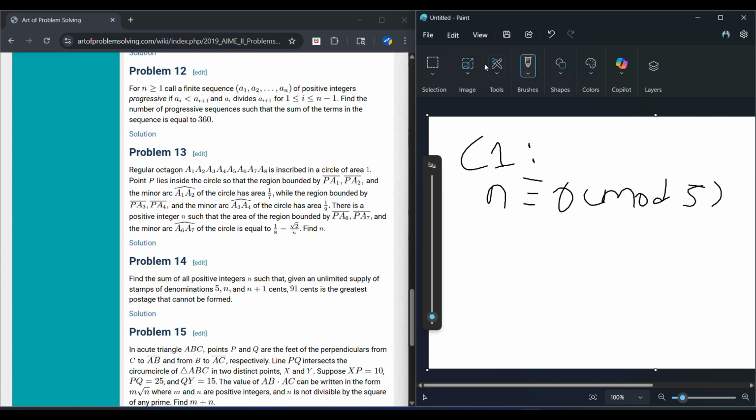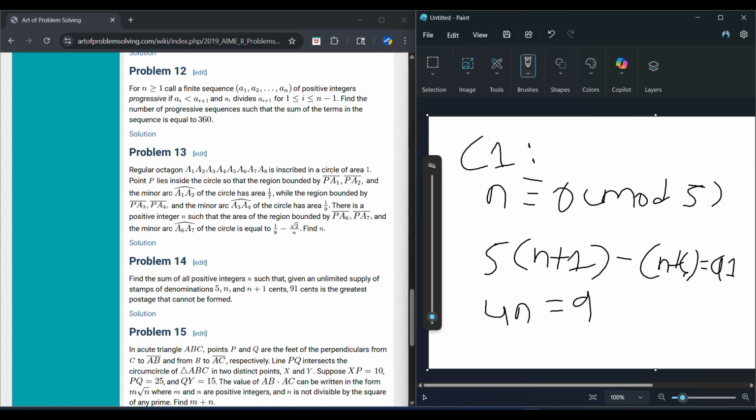If n is a multiple of 5, then the denominations just basically boil down to 5 and n plus 1. So then we can use the chicken McNugget theorem. Then we'll have 5 times (n plus 1) minus (n plus 6), and we want this to equal 91. So then we'll have 4n is equal to 92, which implies that n equals 23.